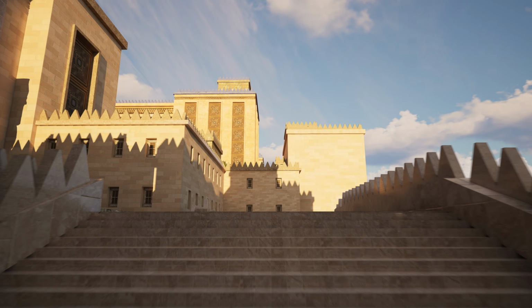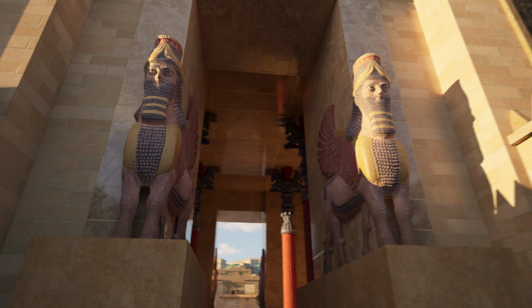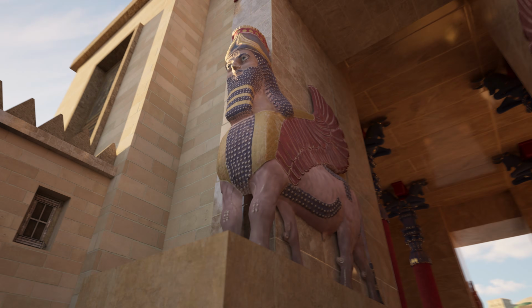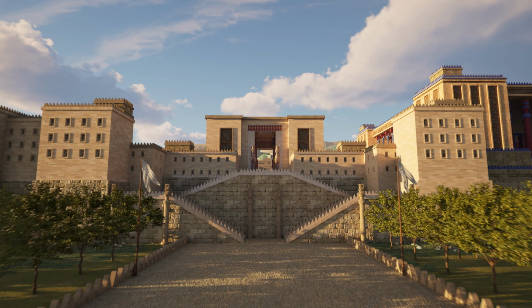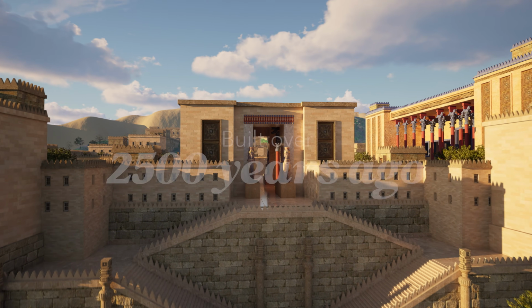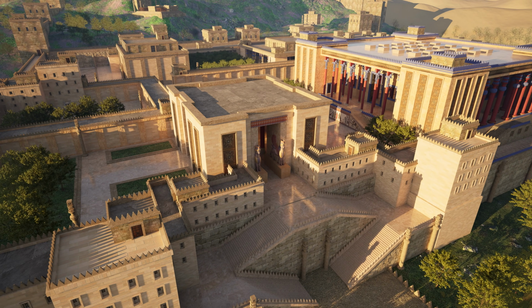You walk up a wide stone staircase. As you look up, you see a massive gate protected by two large bull statues. You are about to enter Persepolis, the ceremonial capital of the Persian Empire. Built over 2,500 years ago, it was built to show power.